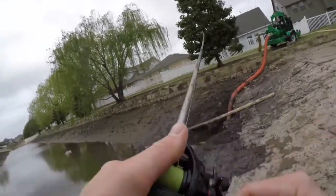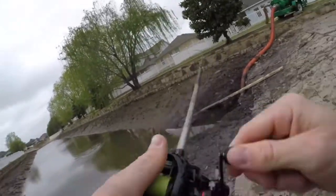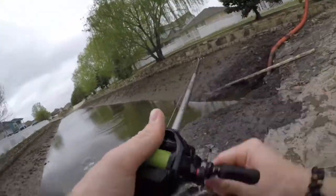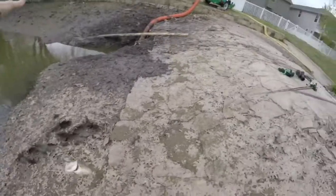Rats. Ooh! Oh, what do we have? What do we have? Is he okay? I think he's good too. Alright, we're gonna pull you up and over, buddy. Yeah! Yeah, he's a 2. Look at that. Look at them lips.